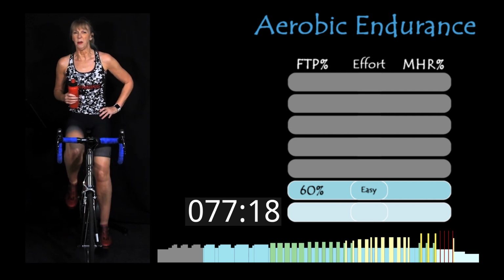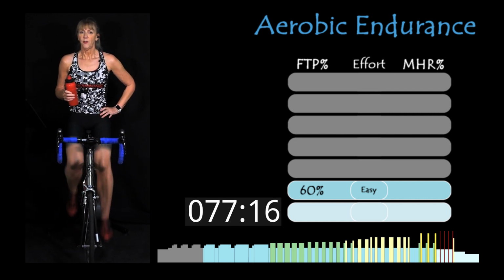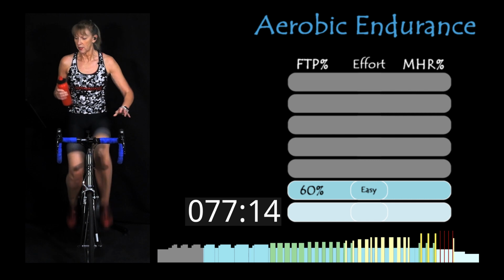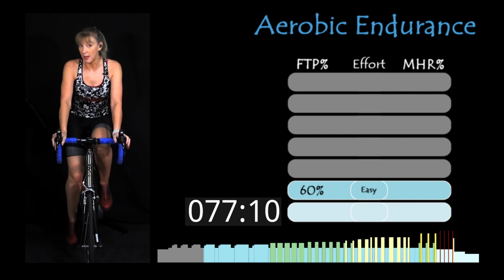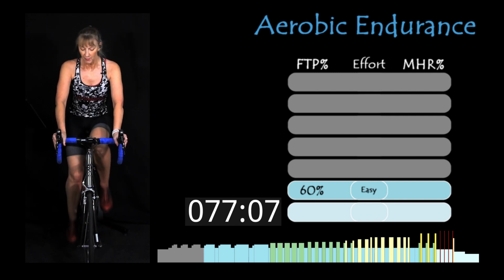I favour water when I'm working indoors, but if you've got electrolytes in there, you might be okay. Are you ready for that extra little burst of leg speed? Remember, same gear. Just going to up the tempo just a little bit. There we go.